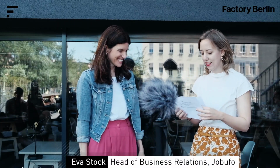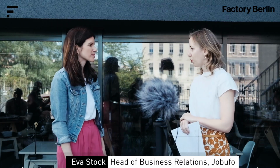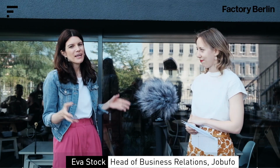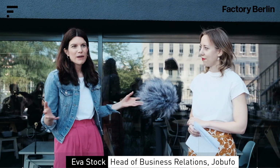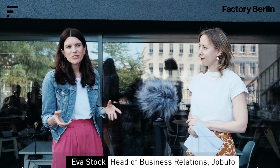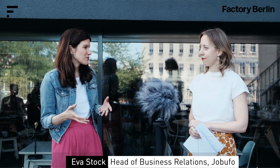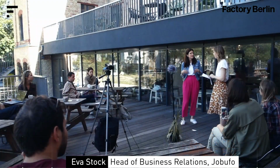So first of all, what does your company Jobufo do? Basically imagine you're on a career site of a company and looking for a job. Then you've got this apply now button, and it opens up a form that is 7 pages long. You have to fill in all the details. Imagine you're on your smartphone. Most people don't have their CV ready on their smartphone. This is something we saw and we didn't like at Jobufo. So we thought there must be a different way.